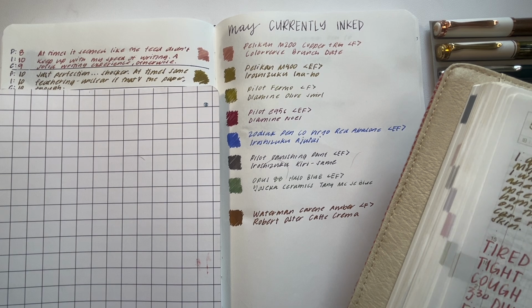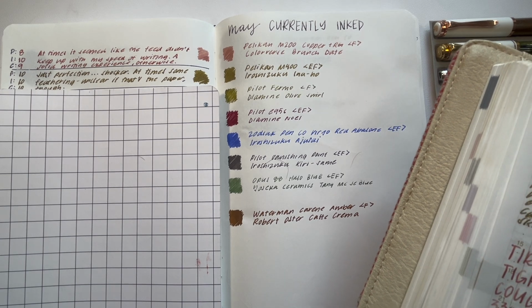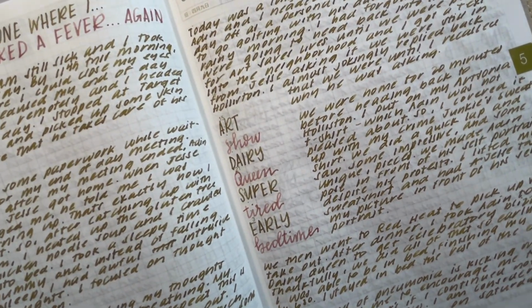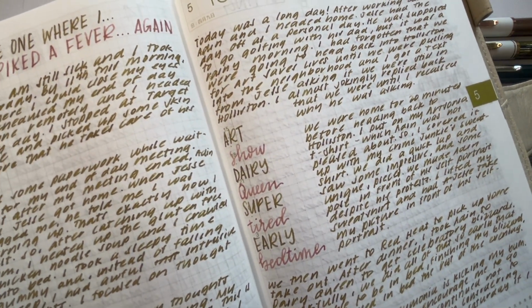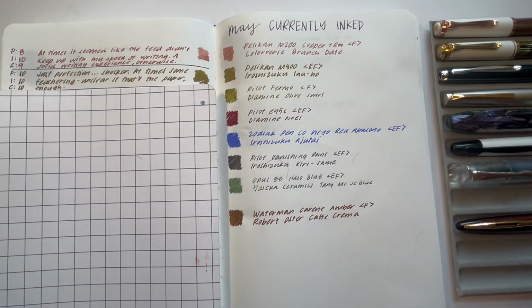Trying to see if I can find a good example. I'm not really finding one. I mean, it looks very good here, and I love it paired with the Colorverse Brunch Date as an accent color when I'm doing my journaling. So, really love that combination.